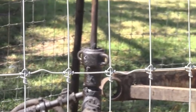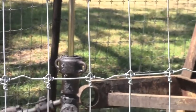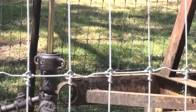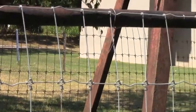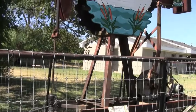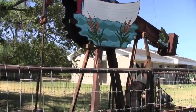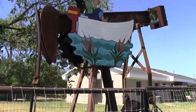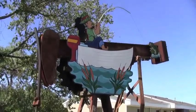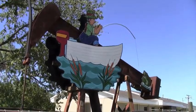I think this one needs some oil. The other thing I thought Luling might impress upon all of you is just how old this infrastructure is. It's like this everywhere. Old, rusty, almost fallen apart stuff. But in Luling, it's art.